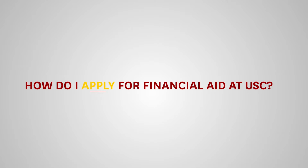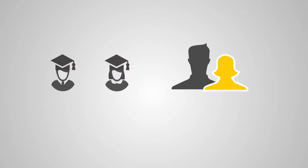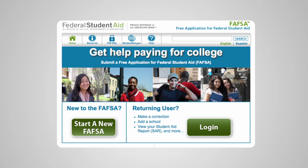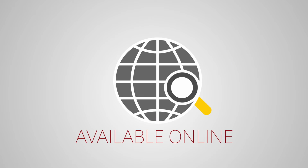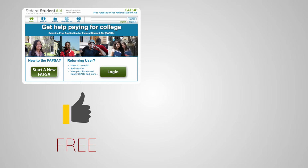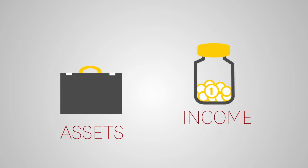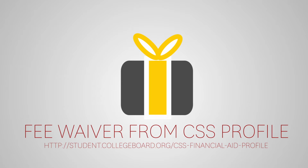How do I apply for financial aid? To determine how much aid you may be eligible for, you and your parents will be required to submit the Free Application for Federal Student Aid and the College Scholarship Service Profile. Both are available online. The FAFSA is free, but there is a fee for the CSS Profile. If you meet certain income and asset requirements, you may be eligible for a fee waiver.